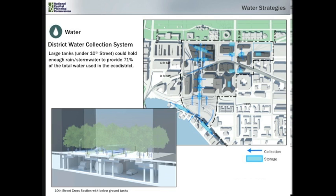Today, all the water that we use in this district is potable water, which is expensive, and it also uses a lot of energy, and it certainly doesn't need to be. If we do this, we can, in a redeveloped scenario, provide 71% of the total water that this area needs with this water under 10th Street.